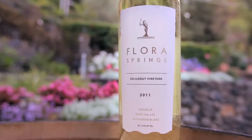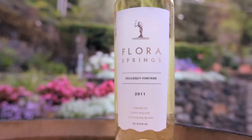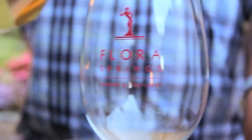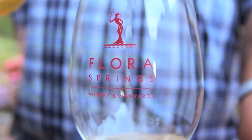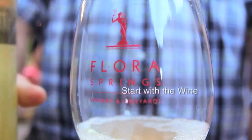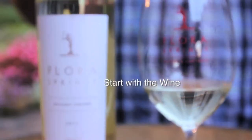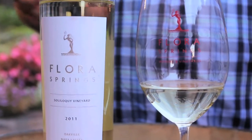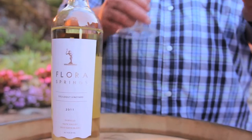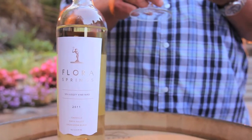Welcome to Flora Springs. We're going to taste our 2011 Sauvignon Blanc with you today. Sauvignon Blanc is one of my all-time favorite wines, and this wine hails from Oakville, which is the absolute perfect region for it. We take concrete barrels, we take stainless steel barrels, and we take oak barrels. We marry those together to really accentuate the fruit characteristics with the stainless, the minerality with the concrete, and the sweet vanilla with the oak.